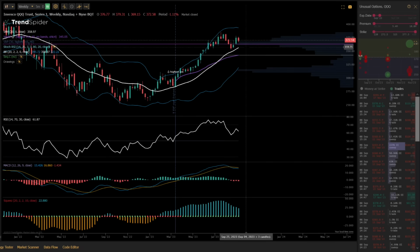360 is going to be critical support because we do have the MACD crossover. If we lose the critical support, we will likely get impulsive selling, and bearish momentum will likely pick up as we head lower towards 350. Now we still have bullish momentum on the weekly RSI, and we still have bullish momentum on the histogram for the Bollinger Band squeeze. So it is going to depend on the price action to hold above that critical support to maintain this bull trend.